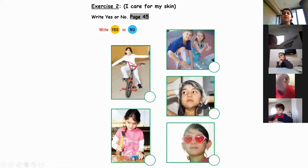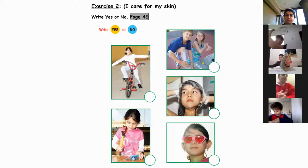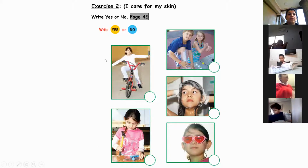Now here, you can find this page in your science book, page 45. If you have your science book, open it to page 45. Okay, we have to write yes or no. If it's a good behavior, we write yes. If it's a bad behavior, we write no. I'm going to start with Zain. Okay, the first picture, what can you see?